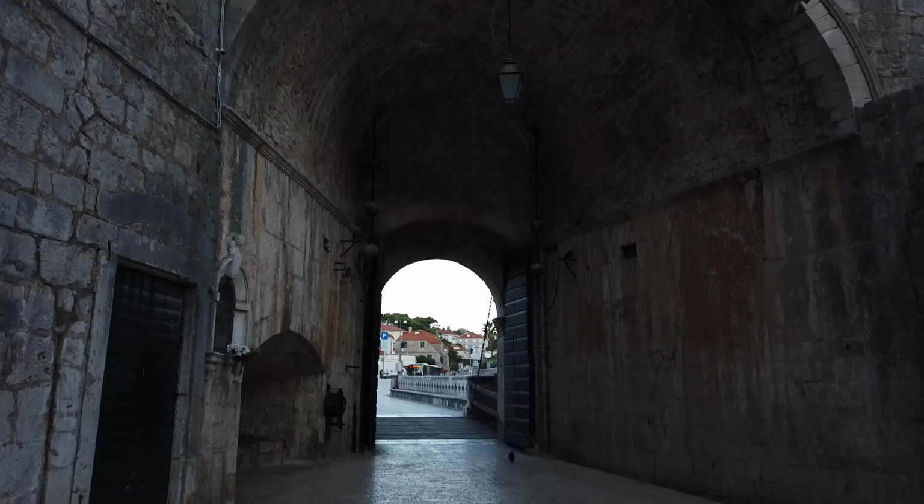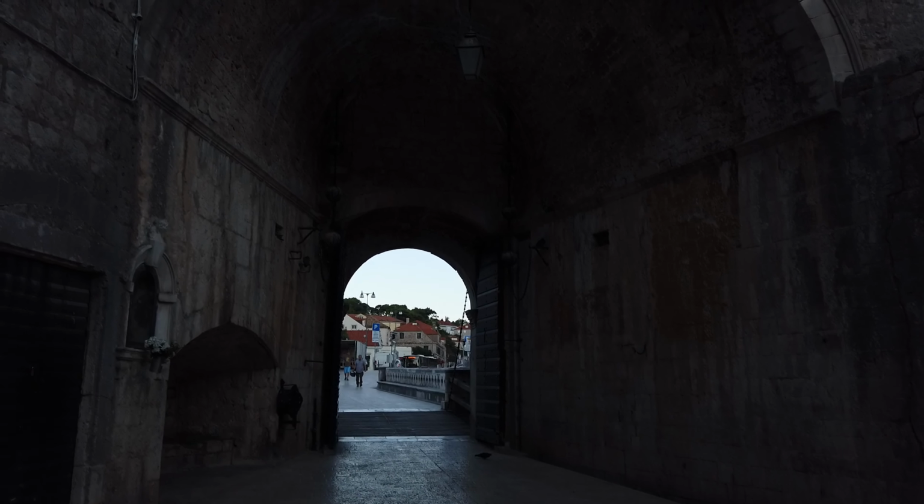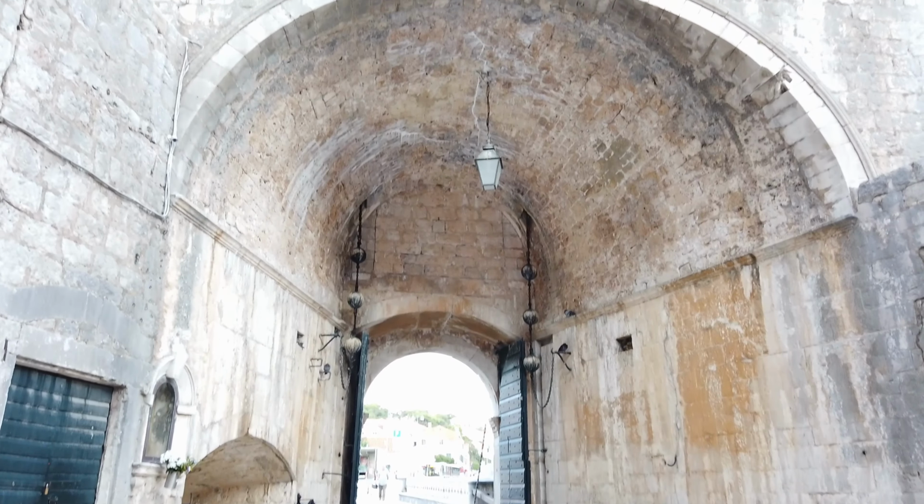Outside the gate there is where we came in actually. That's where the cabs go, and that's where the bus is over there. Check out this big vault.